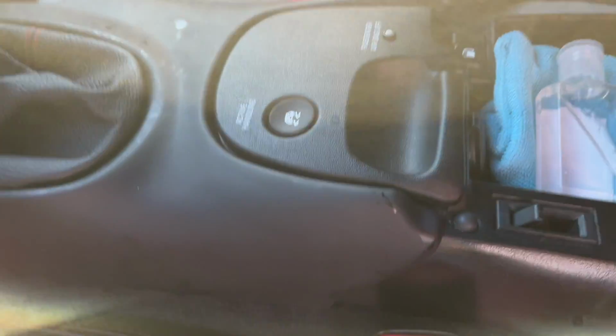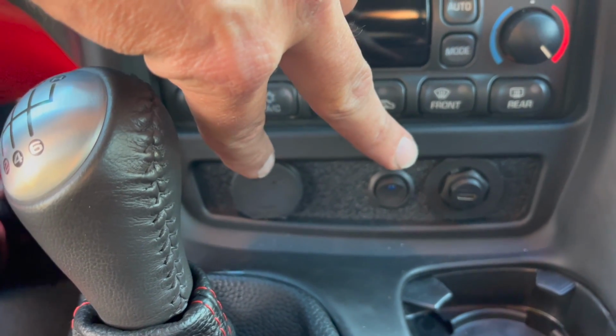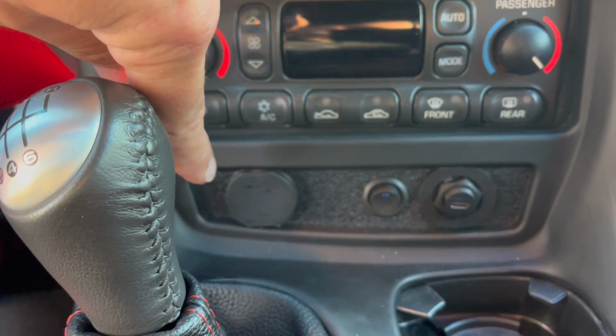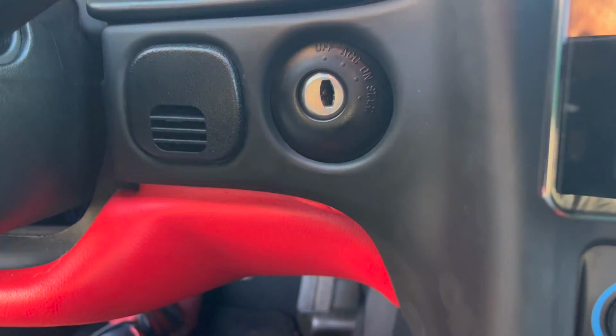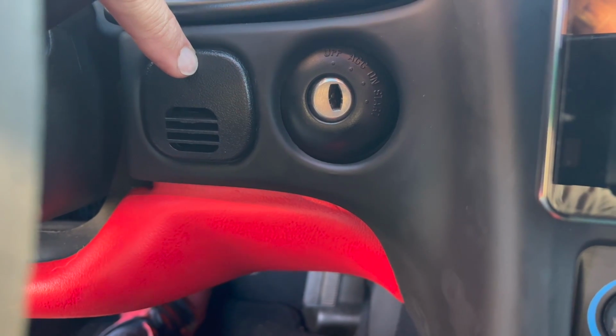But before you do that, over here, you're going to have 2 more screws. They're going to be T10s, I believe that's what I used. In my car, there was one hidden behind this button. In a factory car, there should be another one right over here. Then you've got to pop off this little plastic doodad. There's going to be 1 more screw up here, also a T10.